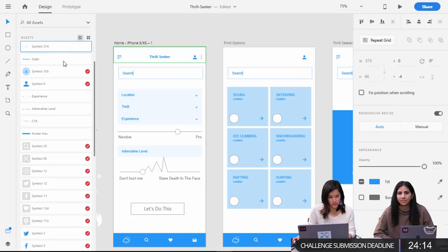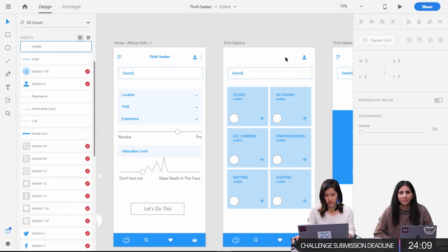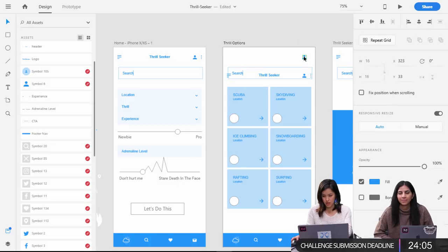So we're gonna make it a symbol. We're gonna call this the header. So you can just drag your headers to each page now. See, we got a good little guy right there. Delete.